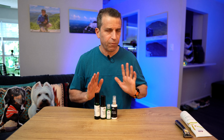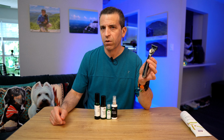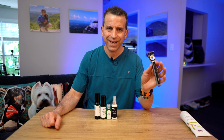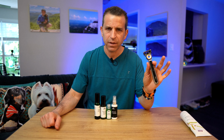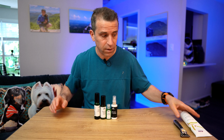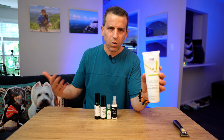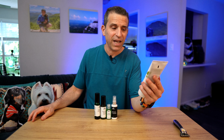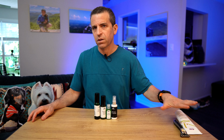Before I put these products on my face, a couple of the things that I do use: if you are looking for a razor, I love the Gillette Labs heated razor. I have not had issues with battery life, and that heat experience works amazing. And then from the pre and especially the post, again, great. And also, if you're looking for better quality ingredients for shaving cream, this is the NutriShave Natural Shaving Cream. It's by Now.